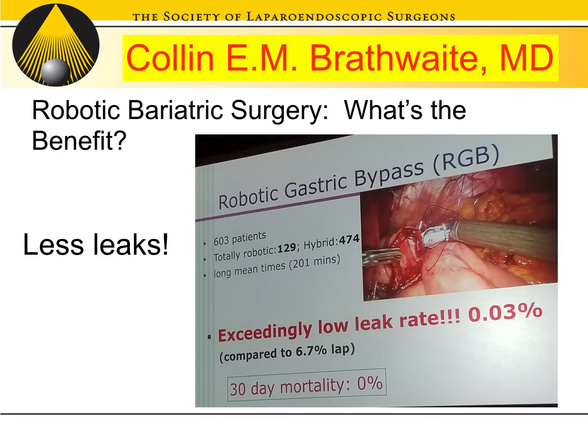Colin Brathwaite spoke to robotic bariatric cases and demonstrated the benefit is less leaks and showed an exceedingly low leak rate compared to laparoscopic cases. And you can appreciate why when you watch the video of his hand-sewn anastomosis and how well it's done.